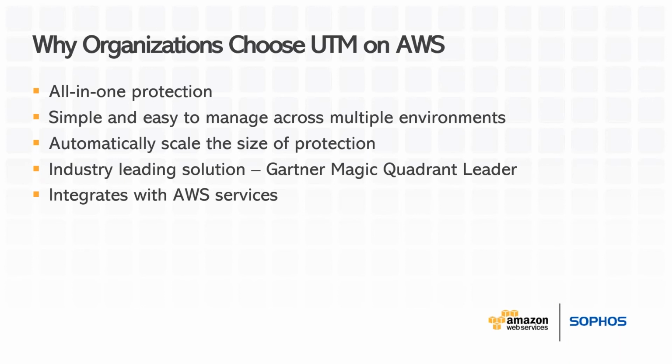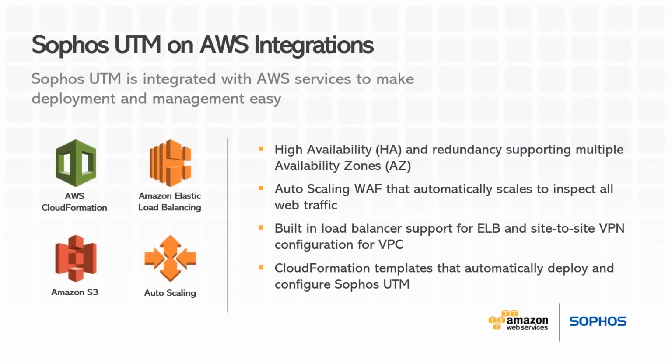Okay, then also I mentioned, so leader in Gartner Magic Quadrant, actually in a number of different areas, which is kind of neat, but you can check that out on your own if you like. And then finally, it integrates with AWS services. And let's talk a little bit about those integrations.